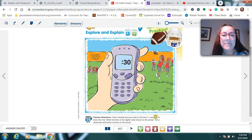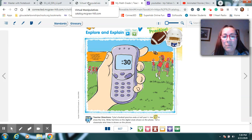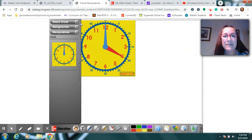So here is the math page you're looking for. Turn your math book to page 607. And it says, Tyler's football practice ends at 4:30. We're going to use a clock and figure out what time it is when Tyler's practice ends. So here's our clock. Ready? What time does everyone see on this clock?